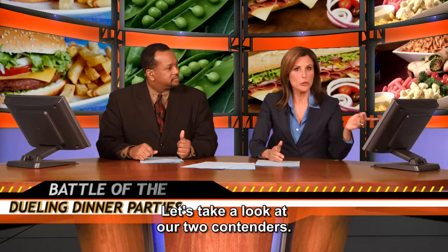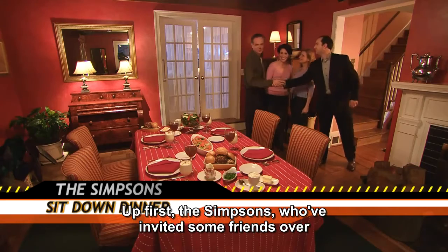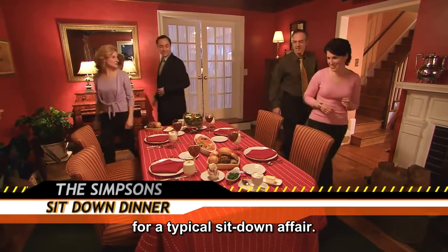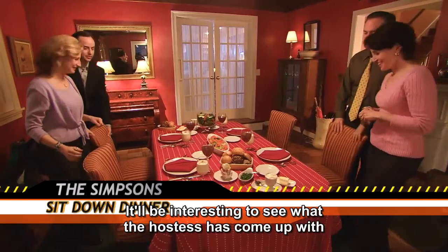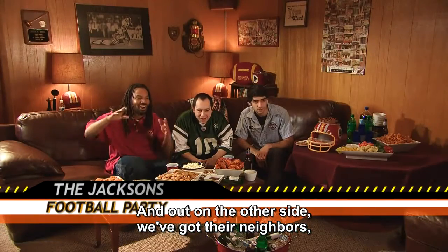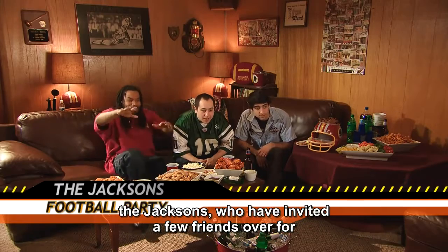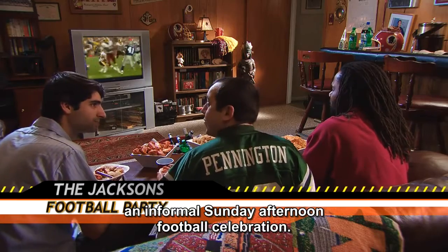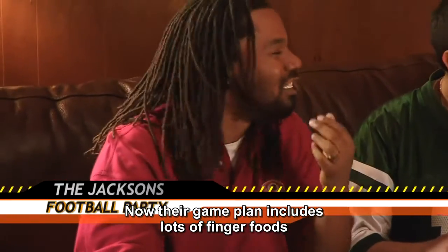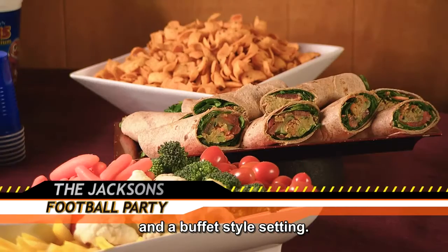Let's take a look at our two contenders. Up first, the Simpsons, who've invited some friends over for a typical sit-down affair. It'll be interesting to see what the hostess has come up with for the menu there, Pat. And out on the other side, we've got their neighbors, the Jacksons, who've invited a few friends over for an informal Sunday afternoon football celebration. Now, their game plan includes lots of finger foods and a buffet-style setting.